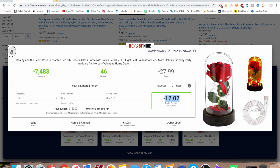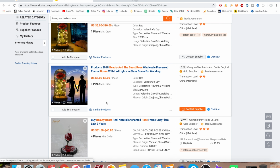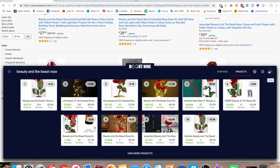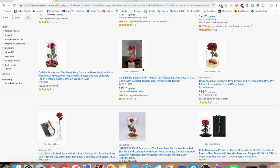So that just shows you right away that you can click right into Alibaba. You're able to find different suppliers for these products. But we see on Amazon itself that all the basic products here are pretty much just these red roses. And it's funny, this one only has 1 star.